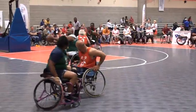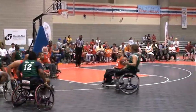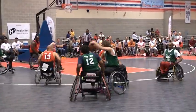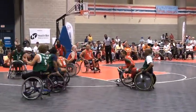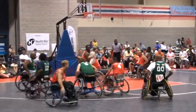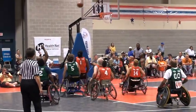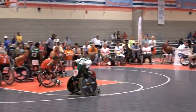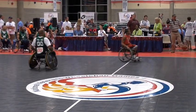Here's Maddox. Gets it to Andre Wells. On the shot clock. Here's Green, loses it for a moment. Wells gets it from the baseline. No good. Rebound tapped out near midcourt. That one goes out of bounds back to the green team.